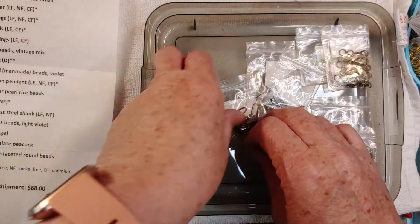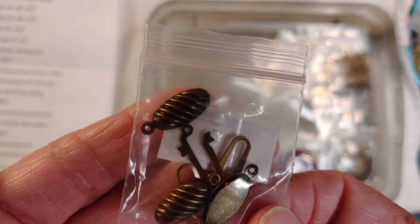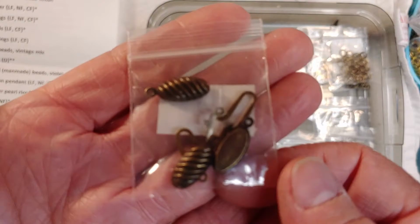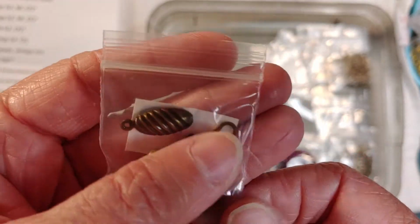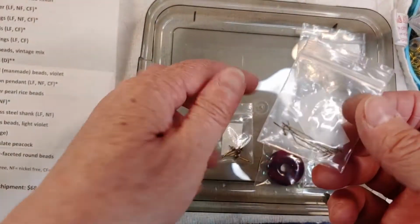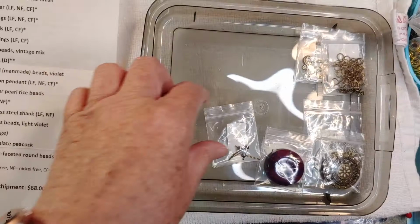And then I did not use any of these clasps. I've never used this type of clasp before. I think it's a box clasp, but I think that's what it's called. Like I said, I've not played with that before, so I will just wait on that. I have a few of the little ball head pins left. They're sort of short, so I really couldn't do a lot with them.